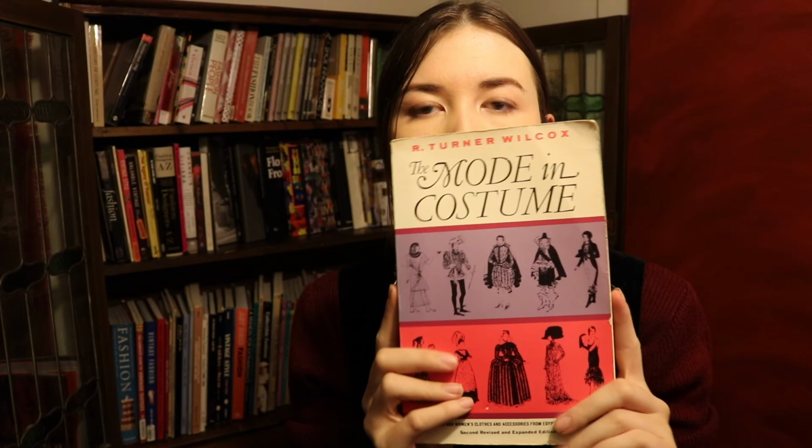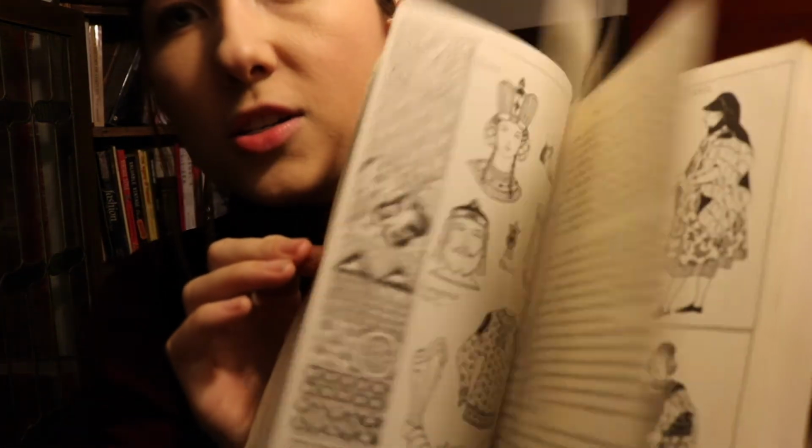So this is really cool if you want just an overview of fashion. It has some pictures and lots of history. It is by R. Turner Wilcox.